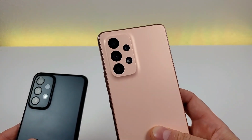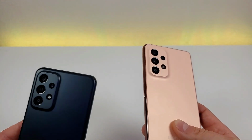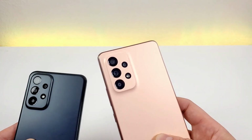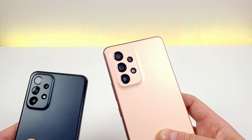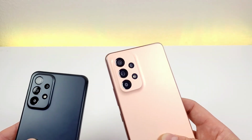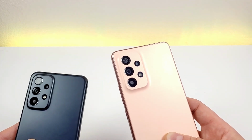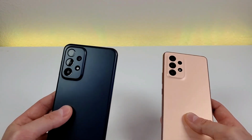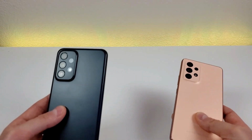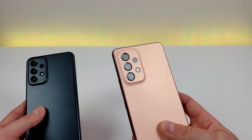And then with the A53 5G, of these four cameras, they all offer the same abilities, but we have higher megapixel counts. So for example, the main camera is 64 megapixels, the ultra wide camera is 12 megapixels, we have a 5 megapixel depth sensing camera, and a 5 megapixel macro camera. So it is pretty interesting that we can technically do all the same things with these various cameras, but you're getting way clearer, better looking photos and videos with the A53 5G in comparison.